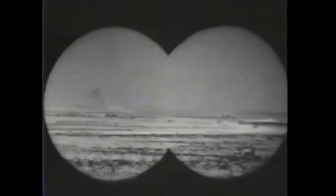Story starts before the gun was born. In fact, when it was only a twinkle in the general staff's eye. In 1941, the desert was a place of experiment, a laboratory of war.